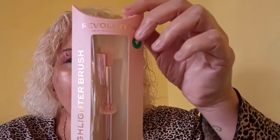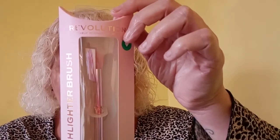So the first item I'm going to pick out now, I'm not really a fan of the Revolution makeup anymore, but I do like some of the brushes. So this is a fluffy highlighter brush. Oh, as if I need any more brushes. Hold on, I'll get something to open the seals with. Sorry about that. So I'll have a look at the price now. I have the invoice beside me. They never make it easy to open.